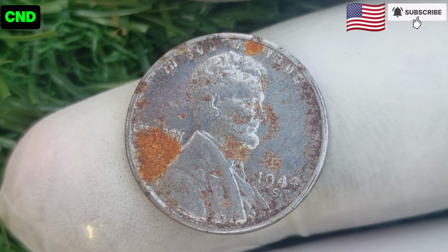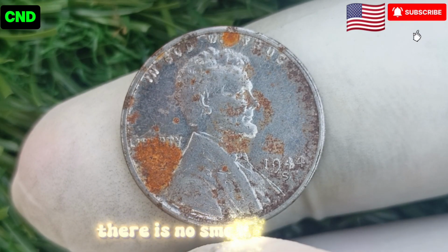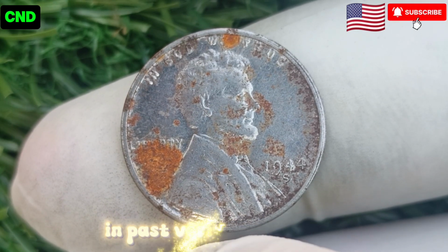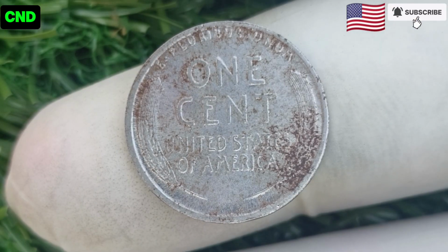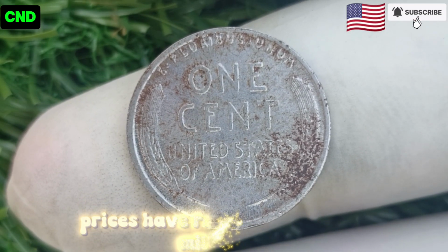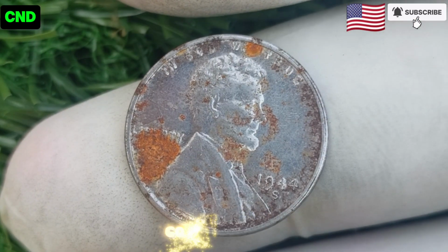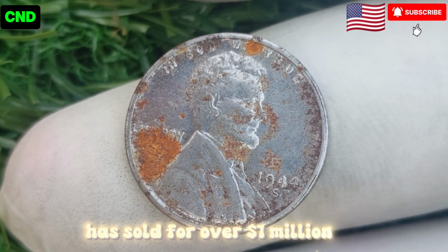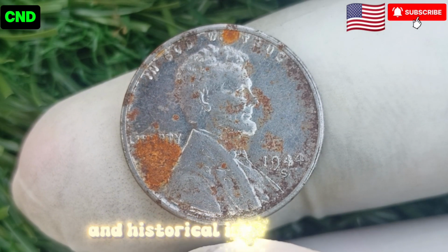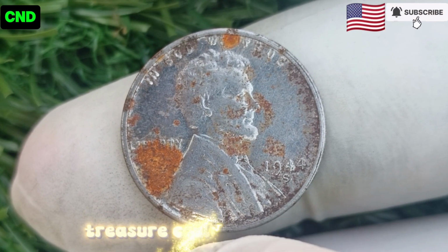Now let us talk about real market value and auction results. Because of its extreme rarity, there is no small change value here. In past verified public sales, genuine examples of the 1944 steel wheat penny have sold for more than $400,000. In higher grades, auction prices have reached over $1 million depending on condition and demand at the time of sale. Yes, you heard that correctly. A 1-cent coin with a face value of 1 cent has sold for over $1 million at auction because of a minting mistake and historical importance. That is why collectors say always check your change. You never know what treasure could be hiding in plain sight.